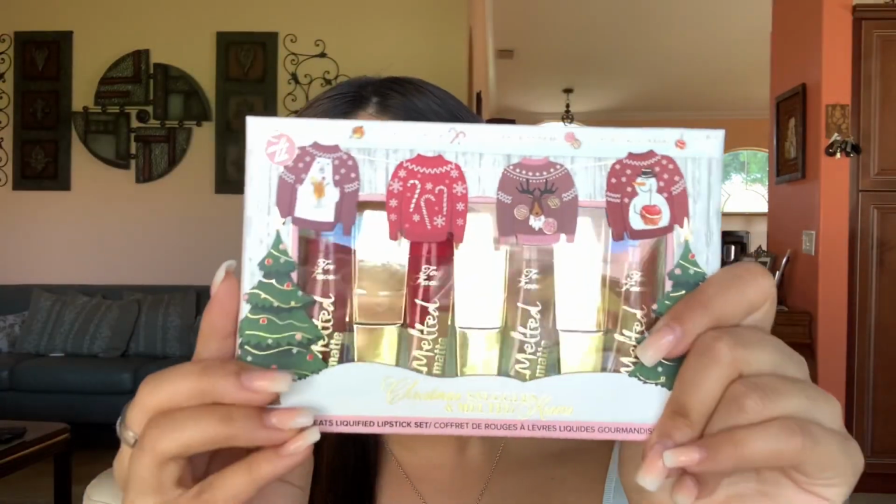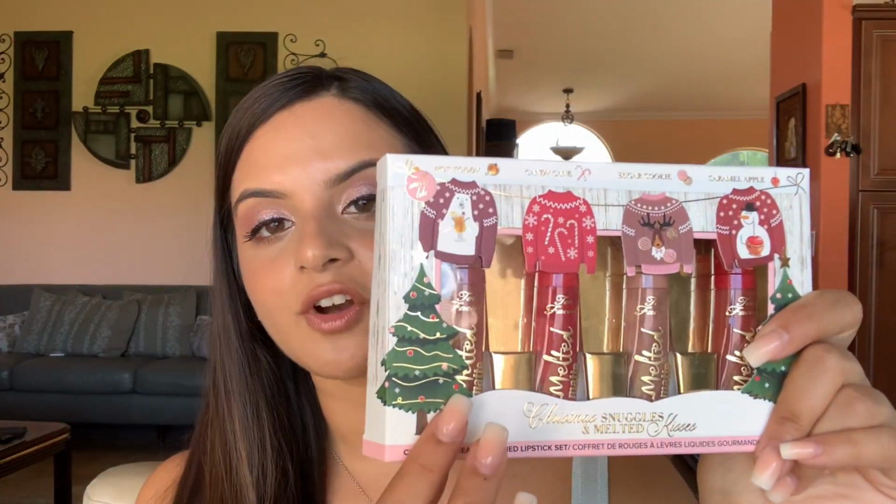Okay, and the last 2 things in this whole haul, guys, I can't believe we're at the end, are 2 lip sets, and these are part of holiday collections. I got this Too Faced Christmas Snuggles and Melted Kisses liquid lip set. This set was only $25 when normally one of their full size liquid lipsticks is like $22, I think. But you get 4 different shades in here, and they're all minis, and I think it's just such a cute concept. They're obviously holiday themed. I think each of them even have unique scents. It comes with a lighter nude, a darker nude, and then 2 fun red shades, which is perfect for this time of year.